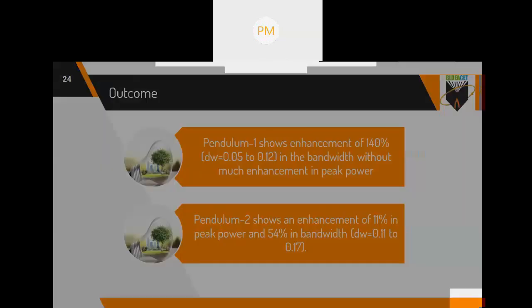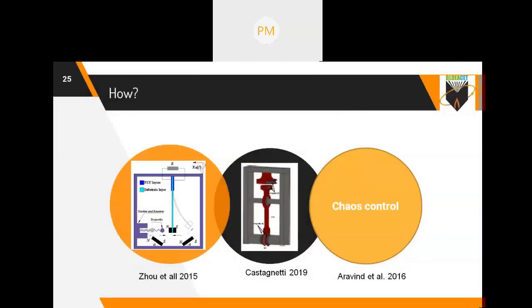But the question is, these are just theoretical and numerical studies, how to achieve this. Previous literature has shown that we can give some initial condition or impact. One is impact based, as suggested by Zhu and all in 2015, or we can give initial energy input by providing a magnetic interaction between pendulums, where one of the pendulums is given extra energy and the other pendulum is free. That extra energy can be transferred to the second pendulum via coupling. Or one more method is by chaos control. So these three methods can be used to attain the maximum possible harvesting capability from both the harvesters.